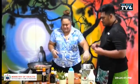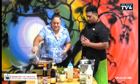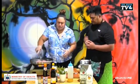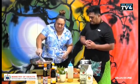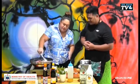Yeah, so that's the smell of the marinade. So you can see, yeah, soybeans. So we're just gonna cook that for a little bit. Turn it a bit. As you can see, the fish is slowly cooking from the top to inside.